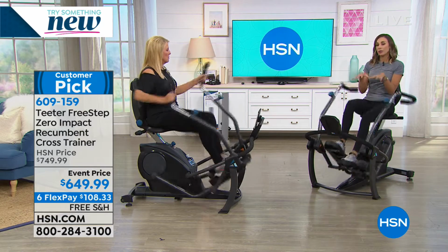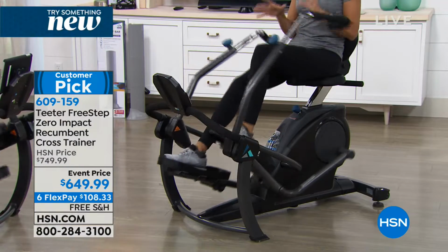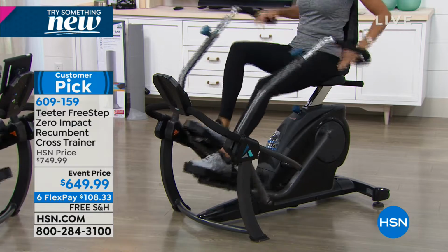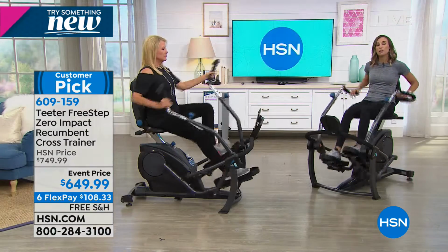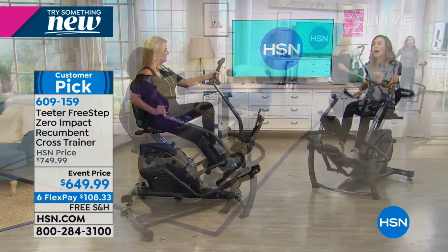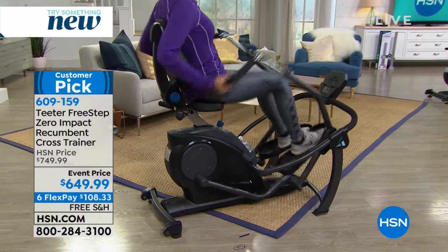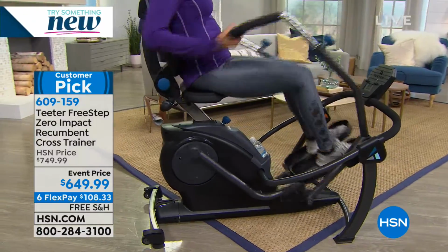We've eliminated that with the linear step, but just as importantly, what we've licensed is the linkage, the synchronization between the arms and the legs. It just flows, it's smooth. If you've ever been on a seated elliptical, besides feeling the knee strain, you also feel like a drag, a pop. It creates just something that doesn't feel right. It makes the exercise less comfortable, and therefore you don't want to do it. You don't get on the product.